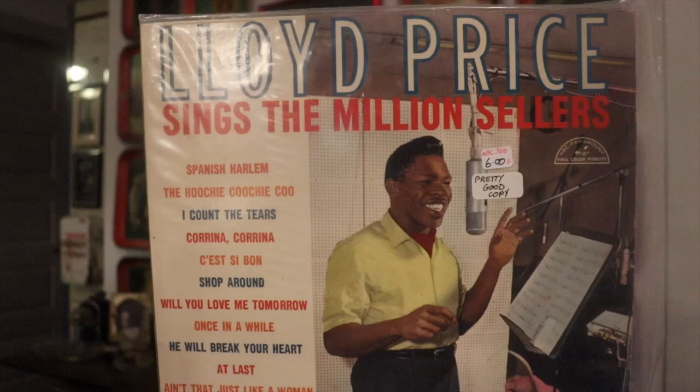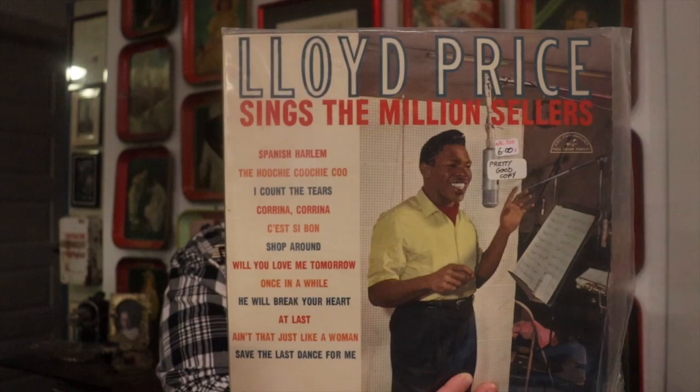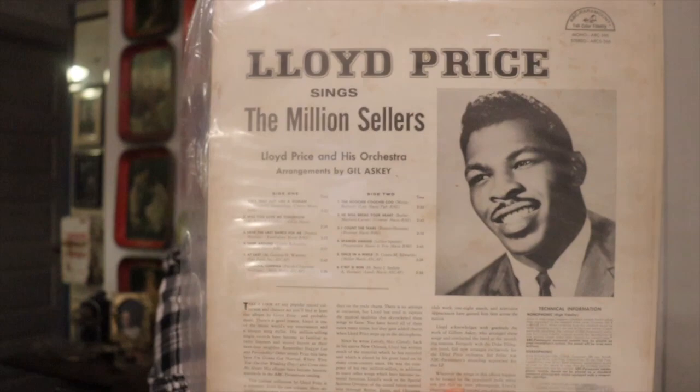And this album came out in 1961. And it just really is fantastic. So I'm so glad I picked this up. Now, on this label, he mentioned that it's a pretty good copy, but I gotta say, that's almost a mint minus. So these records were in really good condition.